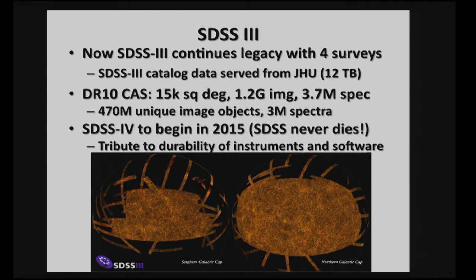And the latest release we had was DR10, which has these main numbers: 1.2 billion rows in the object catalog. Actually, of those, about roughly half a billion are unique images, and 3 million unique spectra. And of course, the next part of it, SDSS 4, is scheduled to begin in 2015. So SDSS never dies, I guess. It's a real tribute to the durability of the instruments and the software that we keep having next stages of the project.